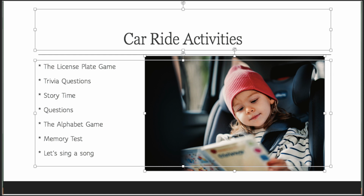All right, the alphabet game. So we know as we're driving down the street, there are letters everywhere. They're on billboards, they're on signs, they're on the license plate. You can point out a letter on Krispy Kreme. They might not know how to spell Krispy Kreme, but they know what Krispy Kreme is. That's environmental print. But Krispy Kreme begins with a K. Look around. Can you see something that begins with the letter T or the letter A, and have your child identify it, and then have them come up with the sound that letter makes.